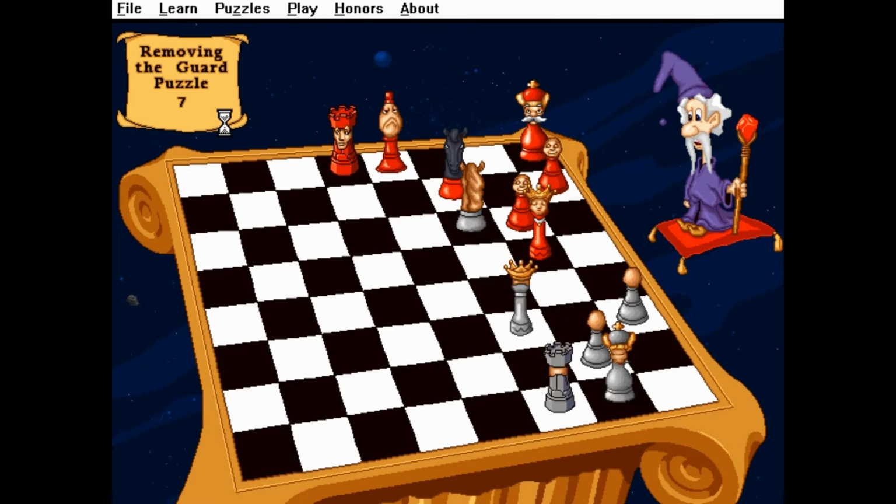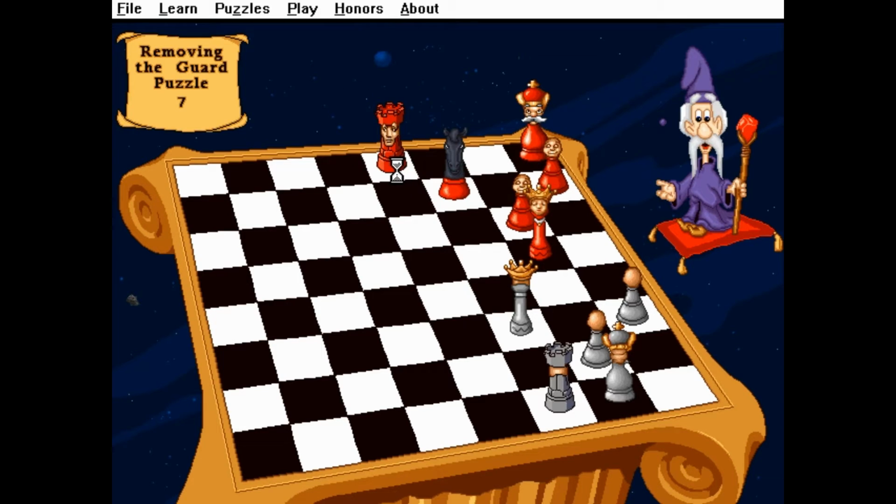Here's the puzzle. It's your move. Find a move that removes the guard from one of Red's pieces. Okay, now Red moves. And it's your move again. Excellent! That is the correct move. You have won a piece for free. What a deal!